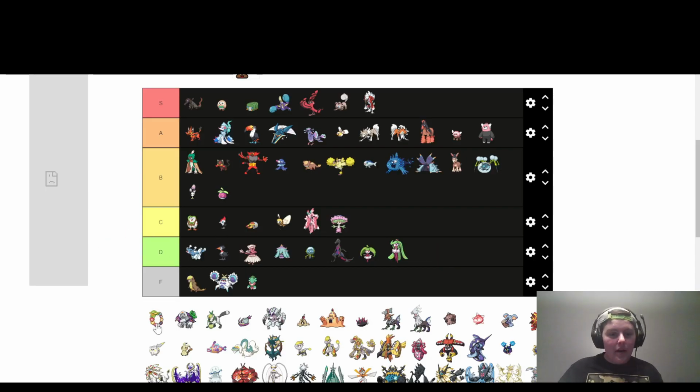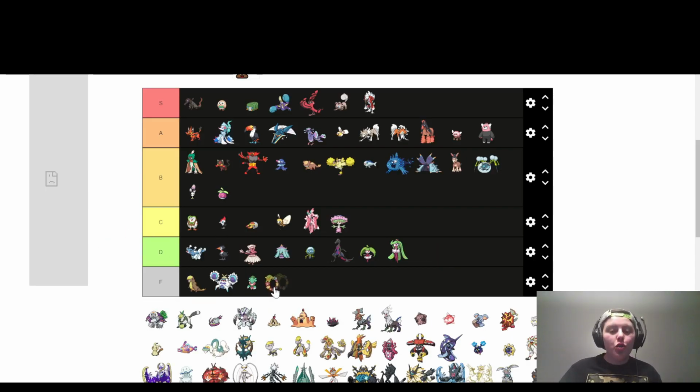Comfey, what a stupid Pokemon. One of the dumbest ideas I've ever seen for a Pokemon. So disappointed in them. The story of my first encounter with this Pokemon is wild, because I didn't even see it in an encounter. I went into Gen 7 blind. I hadn't seen the whole dex going in.